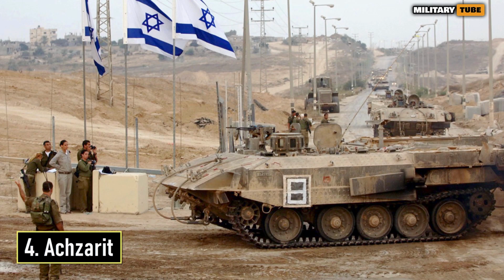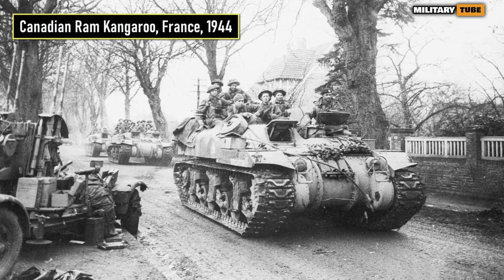Number 4 is the Achzarit. The idea of using a tank chassis as a base for an armored personnel carrier is not new.